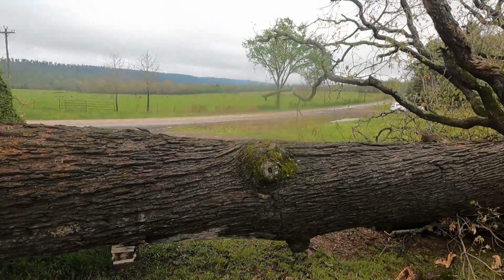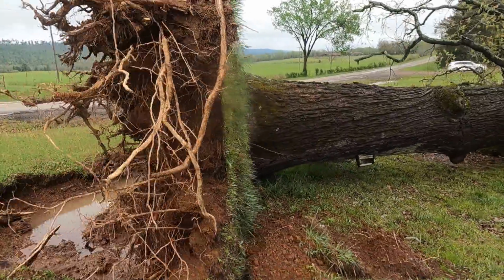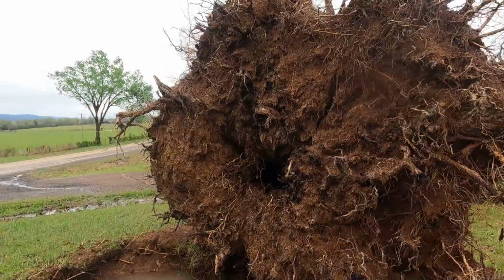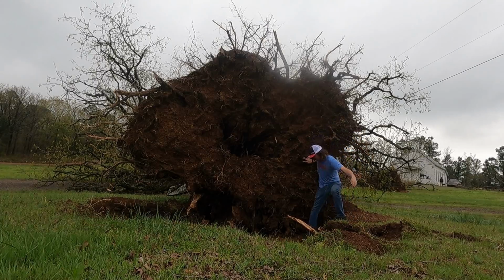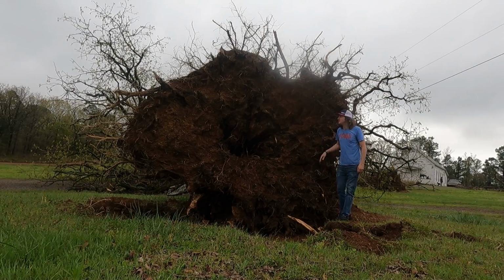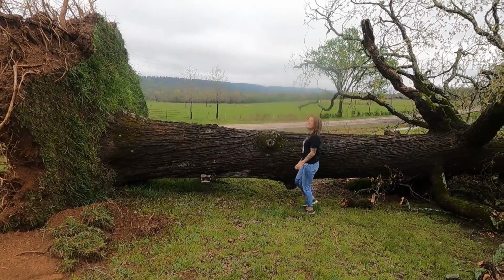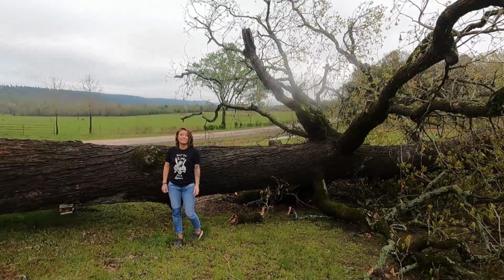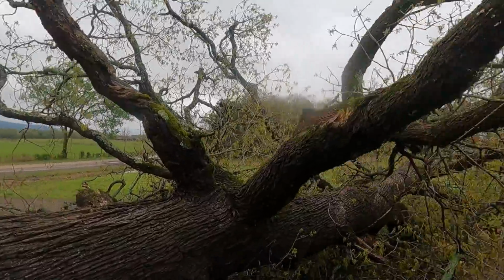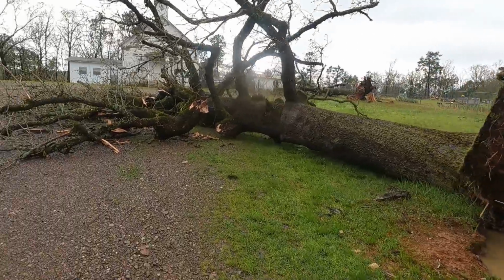Look at the size of this tree. Just completely derooted. I know it doesn't look that big on camera, guys, but it's really big. I'm about to show you. Well, it's muck in there. I mean, some of these limbs are as big around as me. That's a shame.